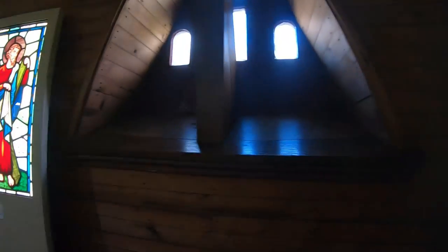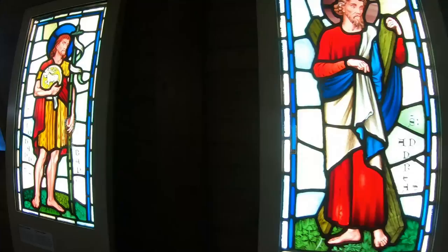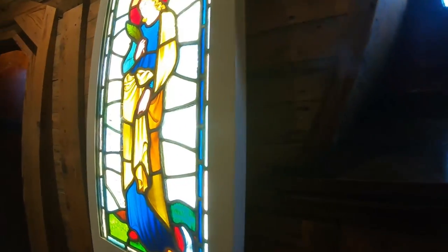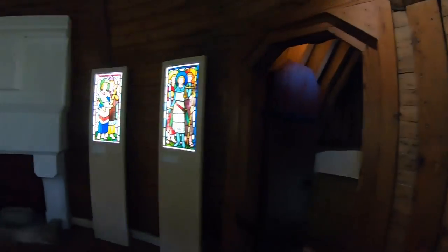There is a panel here that depicts the Saint of Wales, St David. They have also put seating in around, so you can sit and appreciate just how beautiful they look, and put yourself in Lord Bute's shoes when he was up here sitting and listening.